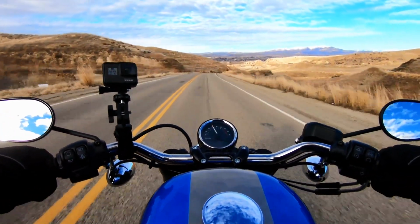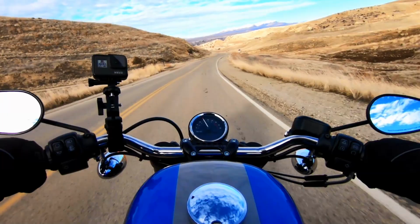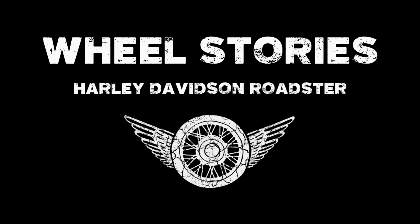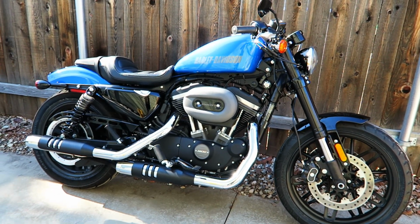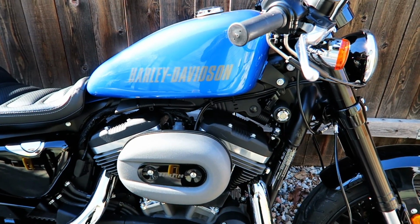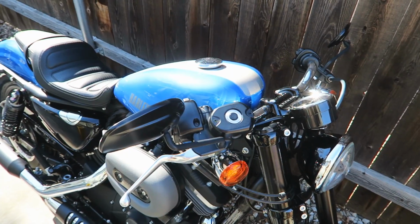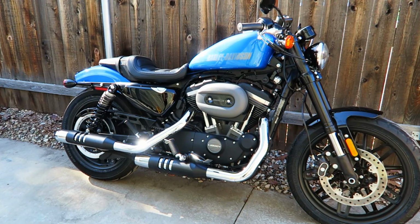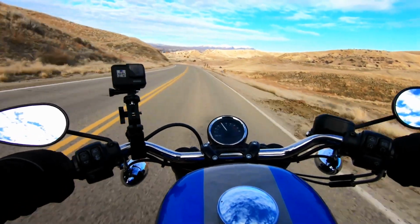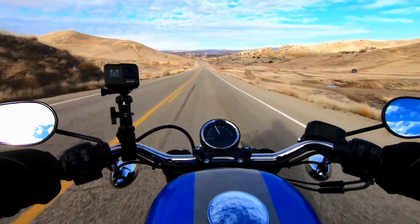Welcome to Wheel Stories. Today I'm taking a spin on my Harley Davidson Roadster, the XL1200CX Sportster, riding some of my favorite country back roads near Boise, Idaho. Look closely and you can see some snow on those hills off in the distance.